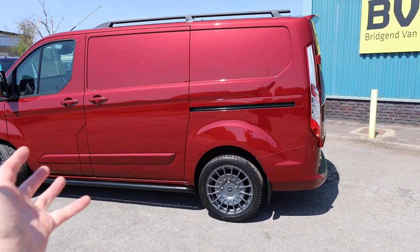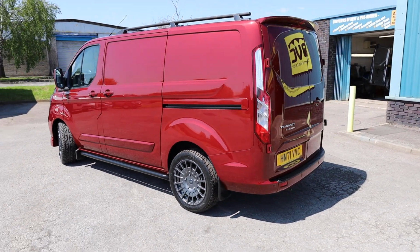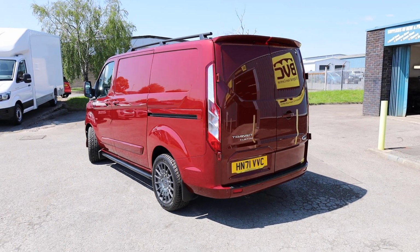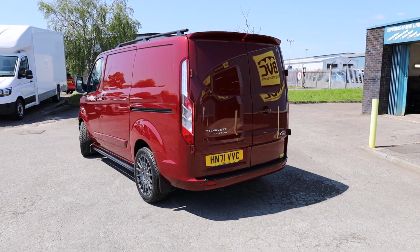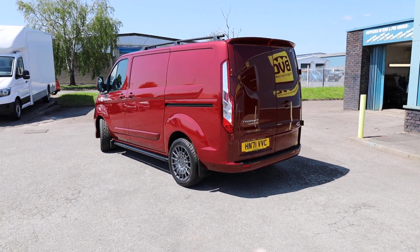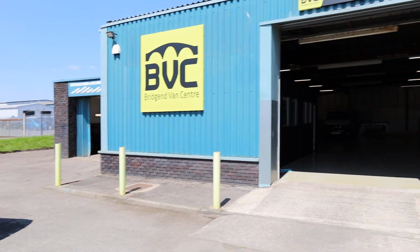Of course, as you can see, the condition matches that. It looks very, very smart here today. And during our preparation has been right through the workshop for a full service, and some of the brake pads changed as well. So this vehicle is ready to drive away today.